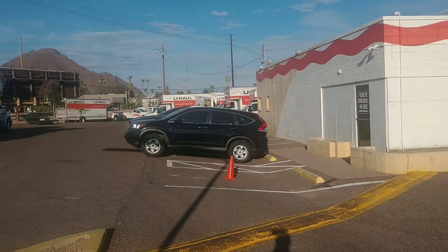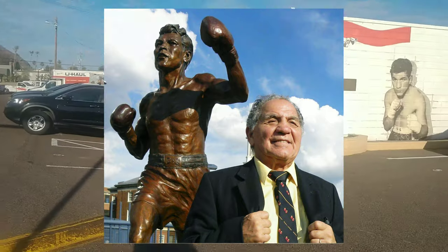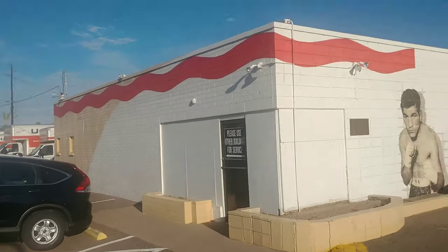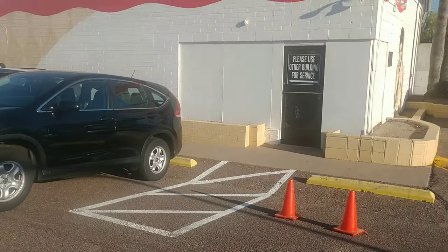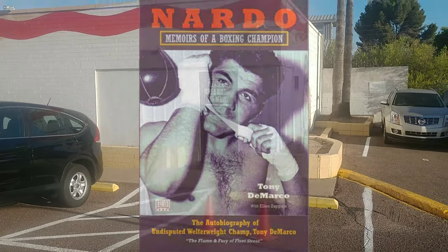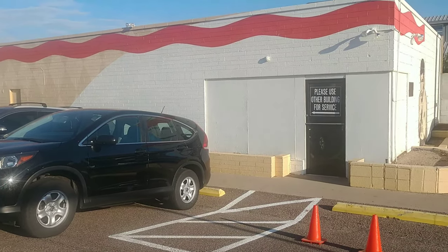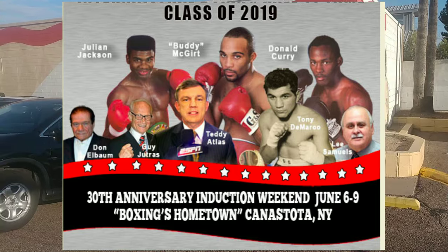A statue of DeMarco unveiled on October 20th, 2012, at the corners of Hanover and Cross Streets in Boston's historic North End was designed by famed sculptor Harry Weber, and a full-length documentary by filmmaker Marino Amoruso, based on DeMarco's autobiography, Nardo, Memoirs of a Boxing Champion, is in the works. Tony DeMarco is also featured in The Flame and the Fury of Fleet Street, a segment of the documentary of Boston's North End, an Italian-American story. DeMarco was also inducted into the International Boxing Hall of Fame as a member of the class of 2019. Tony lives in Boston and as of today is 87 years old.